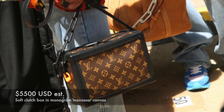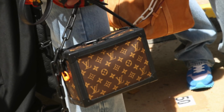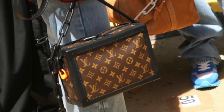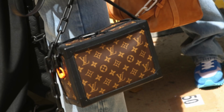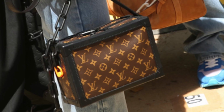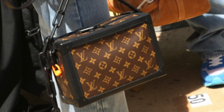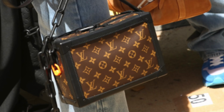I don't know how the inside looks and how structured it actually is, but if it is completely soft and it's just that the corners are hard and maybe the closure's hard, I think $5,500 would be my guess. I'm comparing that to the Monogram Eclipse and regular monogram clutch box that were versions of the ones they did for the runway for Kim Jones's last collection. And those were, I believe, around $6,000. The titanium version was just way more expensive. I think its US price was over $20,000.